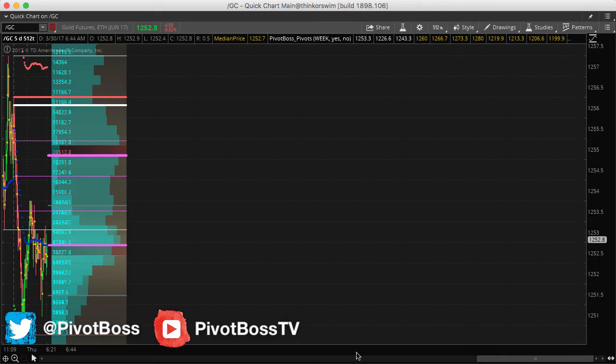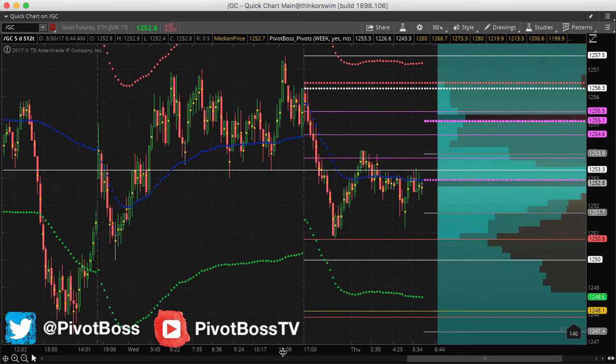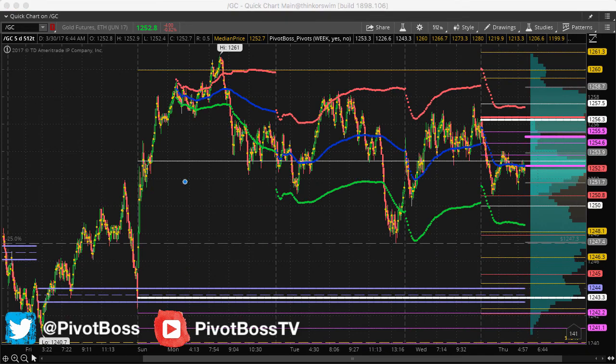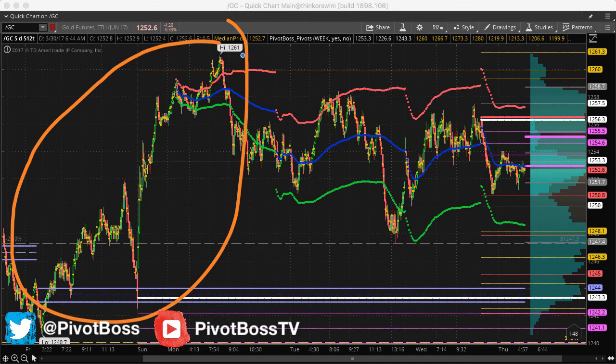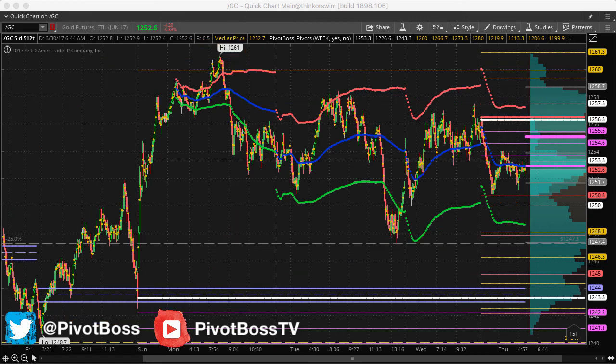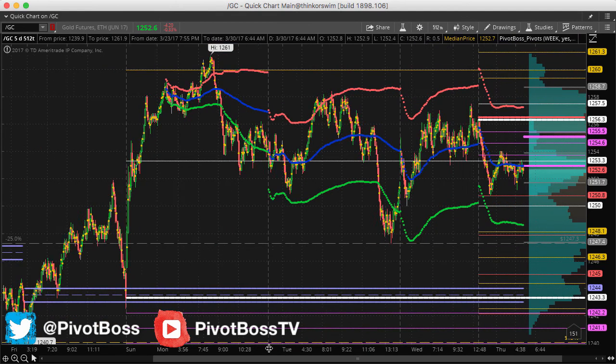If we take a look at the intraday time frame, here we go. Again, super tightly coiled price action. Here's the price range again from Monday's range, and since then we've just kind of coiled up. So right now the outer range is 1247s and 1258s. That could be the fade the edges, and then outside of that range likely leads to expansion. All right, that's it for now with today's analysis.